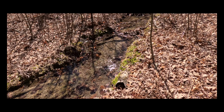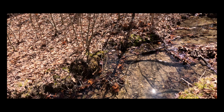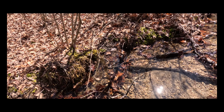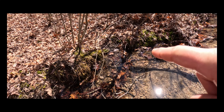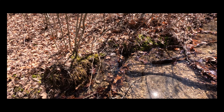Got our first snake, a little garter snake. First snake of the year, little garter snake.